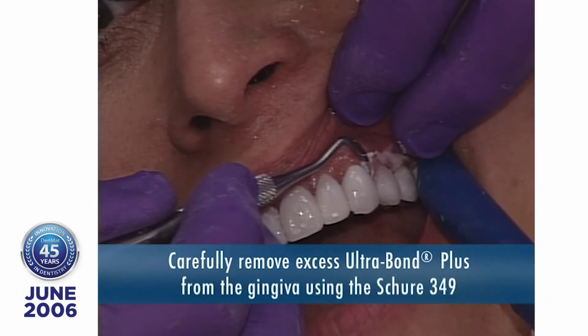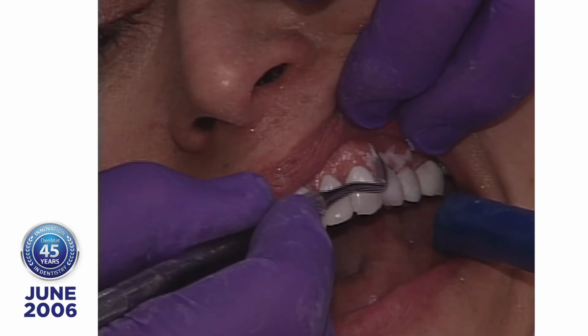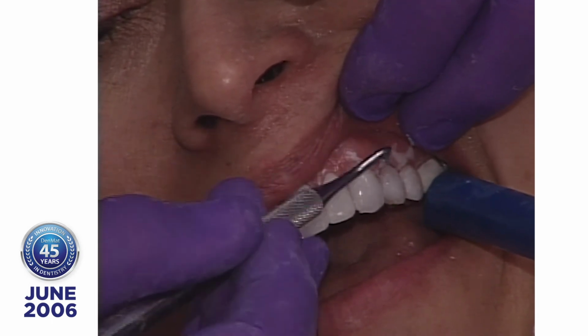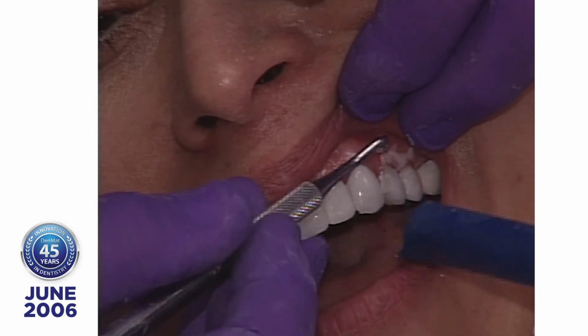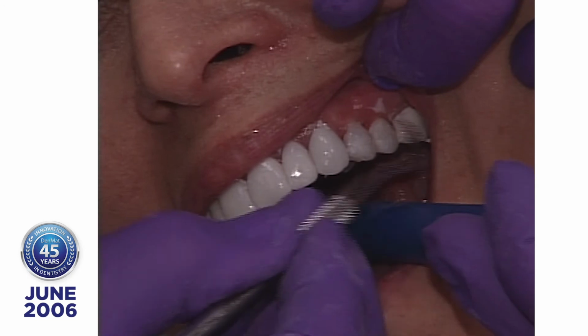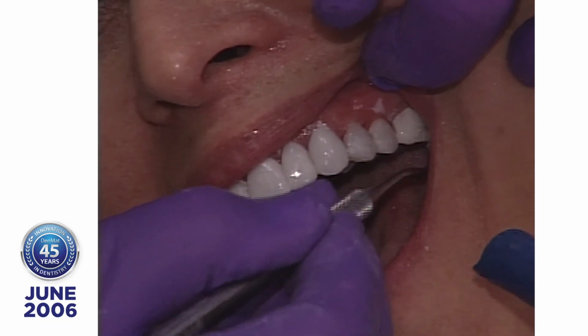Now I'm just taking the Ultrabond off the gingiva. You can see that flaking off. Yeah. You want to do that gently because I'm using a metal instrument here. Just pops off. But you can see how rigid this is. And that's why it works so well around the gingival margin.